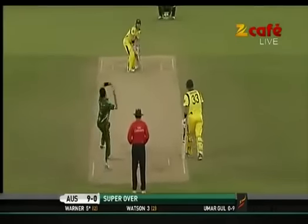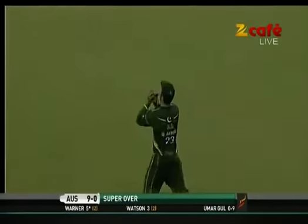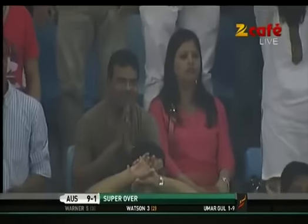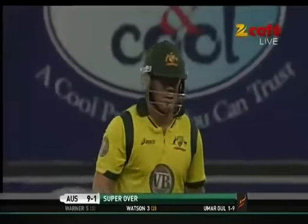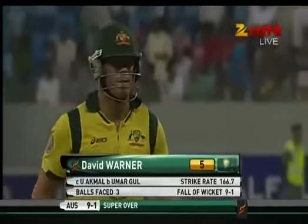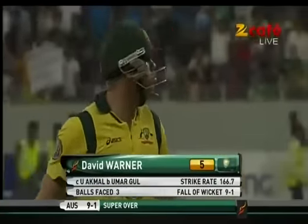Can he make this count, Warner? No, he's hit it straight up in the air. Here's one off. Gone. Umar Akmal, after a little bit of bite play earlier in the over, gets his man. And you're going to have George Bailey come out for just 1 delivery of the super over remaining.